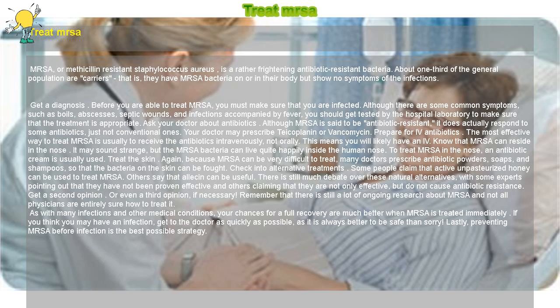Ask your doctor about antibiotics. Although MRSA is said to be antibiotic resistant, it does actually respond to some antibiotics, just not conventional ones. Your doctor may prescribe Teicoplanin or Vancomycin.